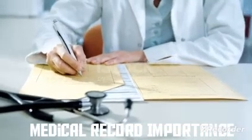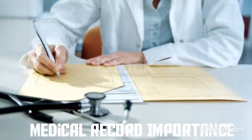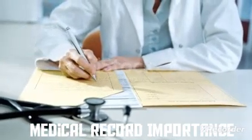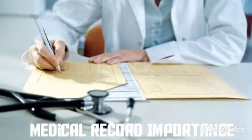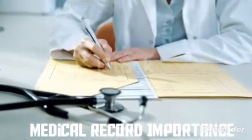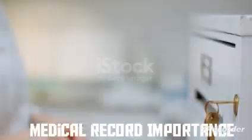2. Informed decision-making. By understanding your medical record, you can make informed decisions about your care, including treatment options, medications, and lifestyle changes. 3. Error detection and correction. Reviewing your medical record can help you identify errors or inaccuracies, which can be corrected to ensure that your care is based on accurate information.